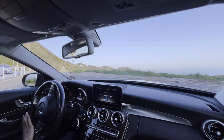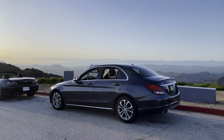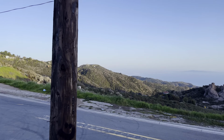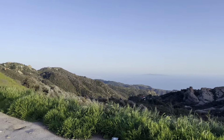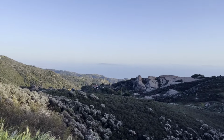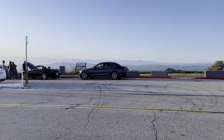Take a look at the view. Man, it is so beautiful at the top of Stunt. I mean, the road's amazing, but once you get up here, this is the best part. Got the C300, looking pretty.